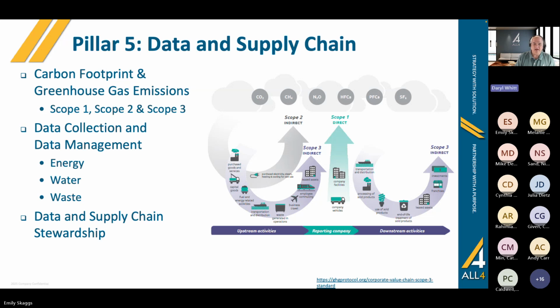We help you get your arms around the data so that you can really see what you're doing, understand what the impacts are, and identify those risks and opportunities that are available for you through a comprehensive sustainability program. And then we also talk about some tools that help you with that data management along the way. Next slide.